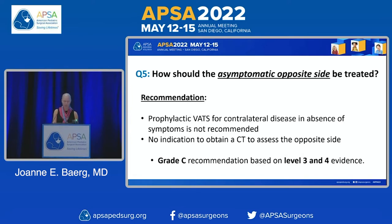So therefore, the recommendation is that prophylactic VATS for contralateral disease in the absence of symptoms is not recommended, and there's no indication to obtain a CT scan to assess the opposite side, as CT scan findings were essentially never coming out prominently in multivariate analysis. And this is a grade C recommendation based on heterogeneous level 3 and 4 retrospective data.